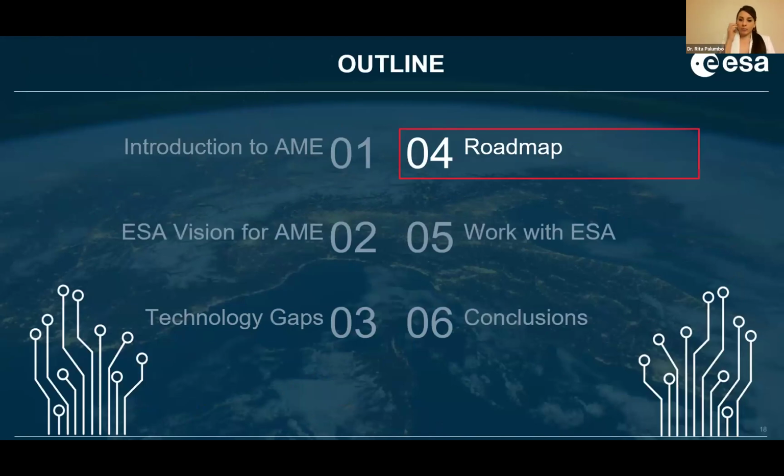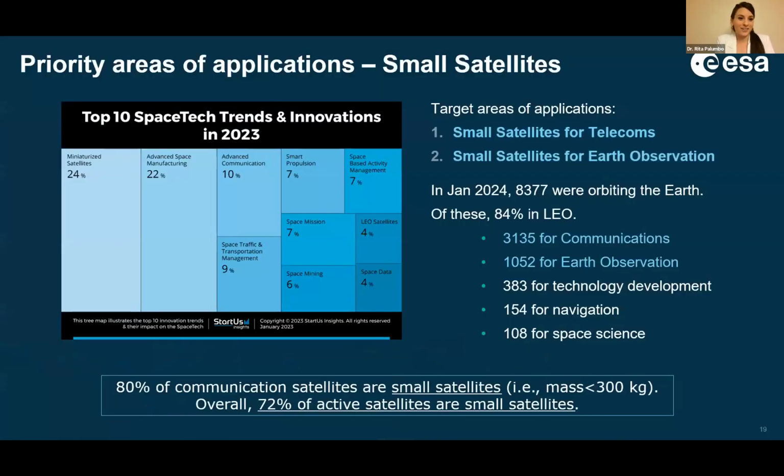Now, in terms of the roadmap, I just want to make it clear that what I will show you today is a draft. And I'm working on this every single day. It's part of my work as a researcher. So it's an ongoing work, still very much open to input and really, like I said, changing every single day.